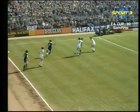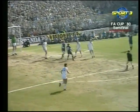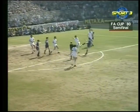Kidd. Oh, what a good cross by Kidd. That's Eastoe heading it back. Hartford tried to get in. Devonshire trying to get it away.